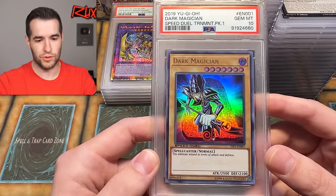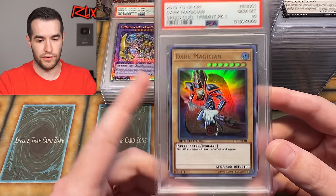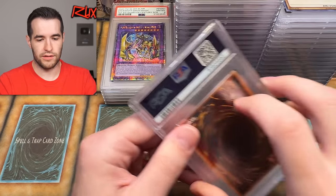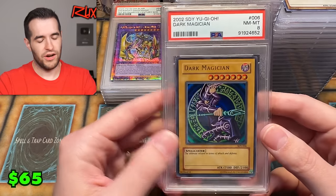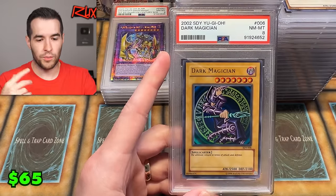But still, it's from Speed Duel Tournament Pack 1, so it's a tournament pack card. Not going to be easy to find those in a few years, so I figured this would be a pretty nice PSA 10. Okay, let's keep it going. Oh, an 8 on that one. Oh, I know where I got a lot of these. The Relinquished, one of the Red Eyes, the Blue Eyes, and this.